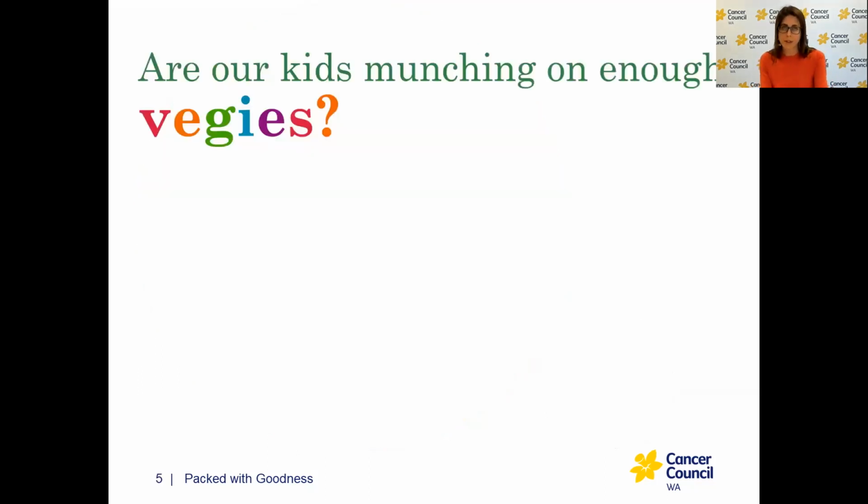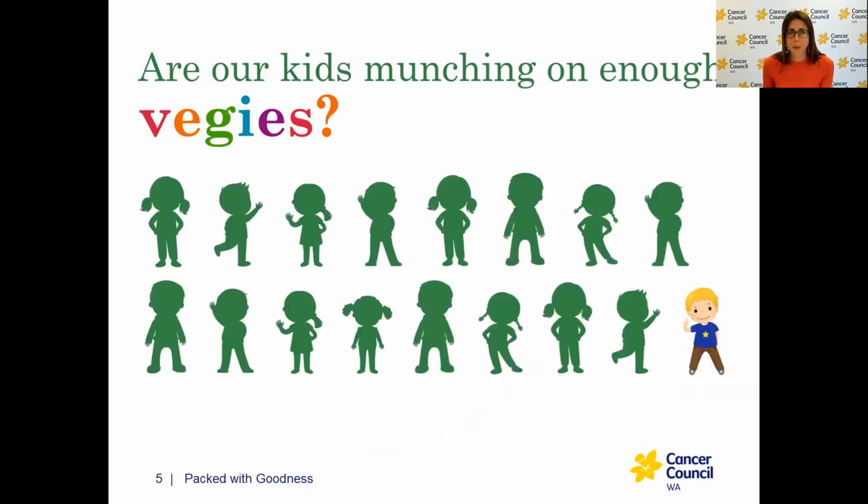Okay, so now that we have talked about what it is that we should be eating, we know the targets that we want to be hitting. The question is, are our kids munching on enough? When it comes to veggies in particular, the answer unfortunately is no. The stats are, as you can see there, that only 1 in every 17 Australian children are eating their 5 serves of veggies every day.